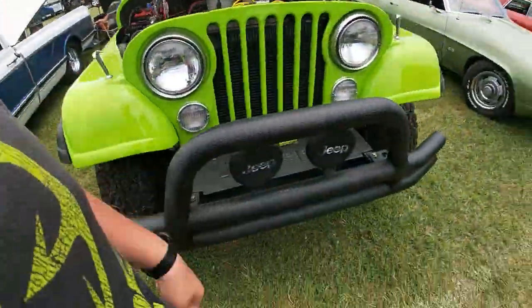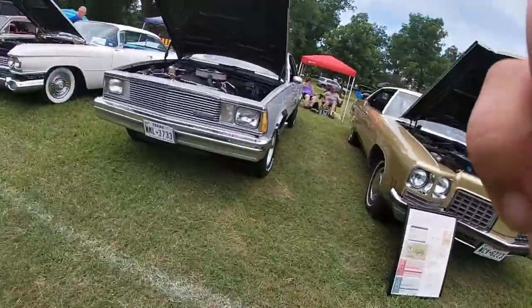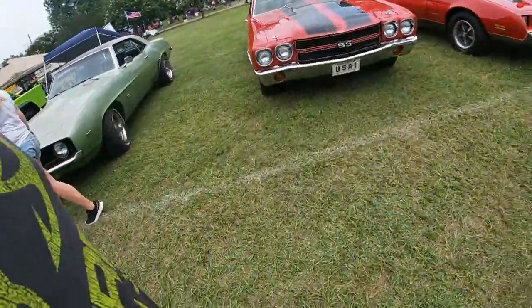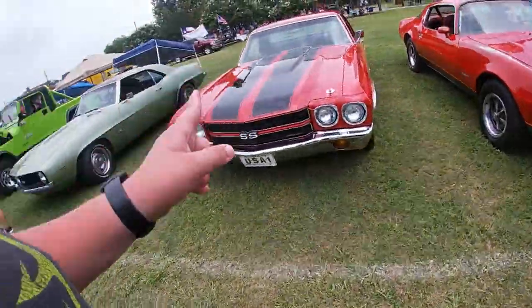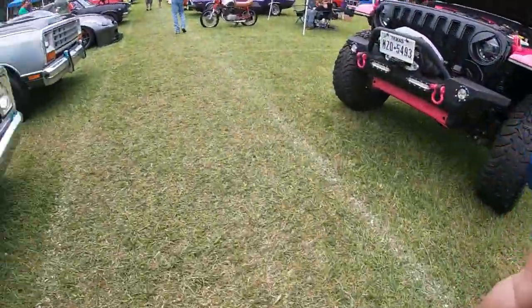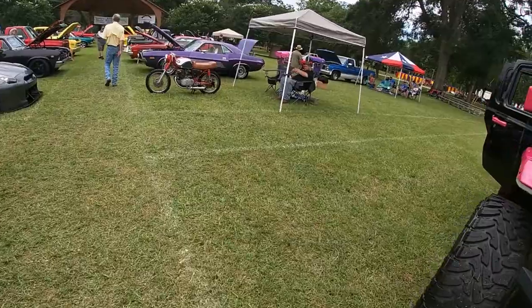This old Jeep Scrambler. Camino, okay. Another El Camino. This one was on the poster. Good, nice.